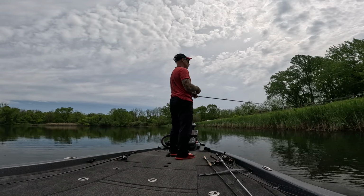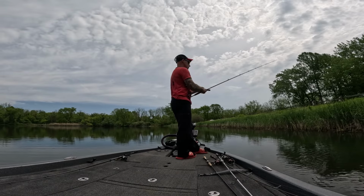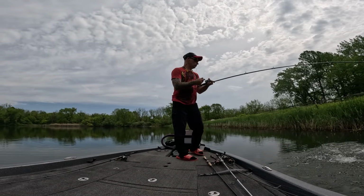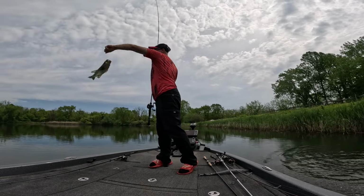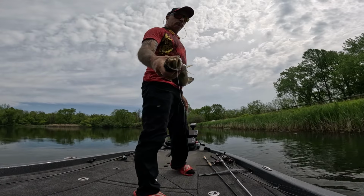It also skips really good. I mean, you can fire this thing under docks. So if you have grass, and you have lanes of grass, or maybe stalks of milfoil with holes, this thing is also great at pitching and flipping. I caught a few today doing it, nothing big. But pitching and flipping reeds, flip it out, reel it, flip it out, reel it, flip it out, reel it. I've caught a lot of fish doing that. So it's kind of like a great pitching and flipping bait.